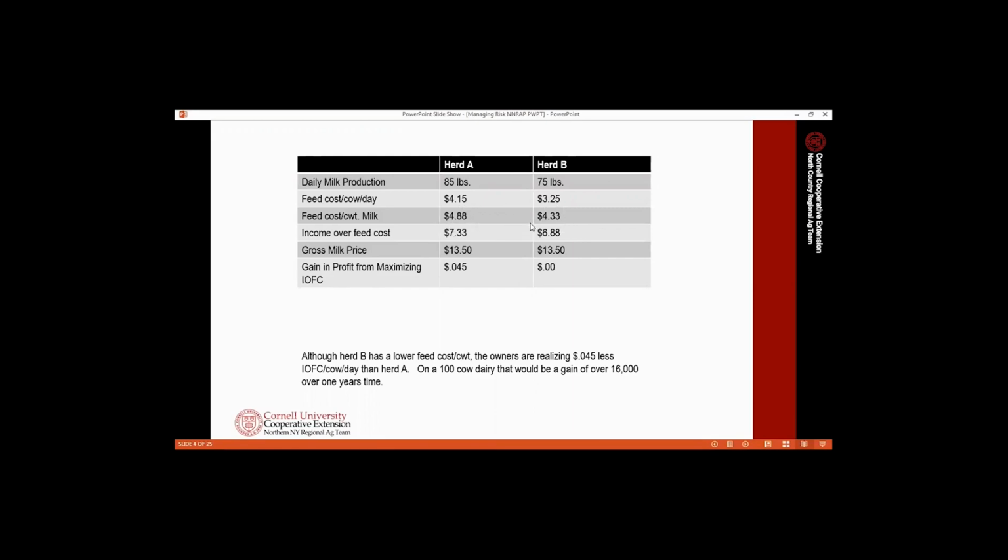So when you subtract those two, you're going to get your income over feed costs. And that'll be $7.33 for herd A. Herd B is $6.88. Your gross milk price is $13.50 for both farms. So your gain in profit from maximizing your income over feed costs is 45 cents for herd A, and there's no increase for herd B. So although herd B has a lower feed cost, the owners are realizing 45 cents less income over feed costs per day than herd A. On a 100-cow dairy farm, that would be a gain of over $16,000 over one year's time.